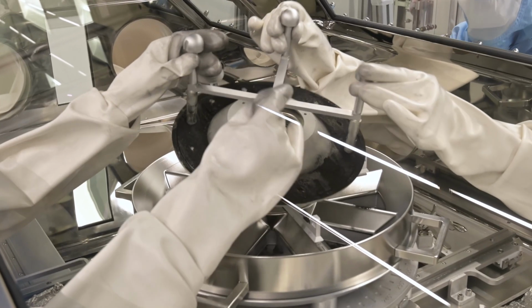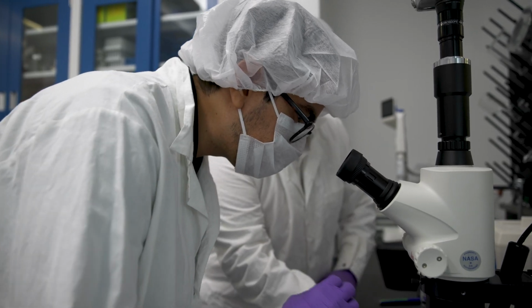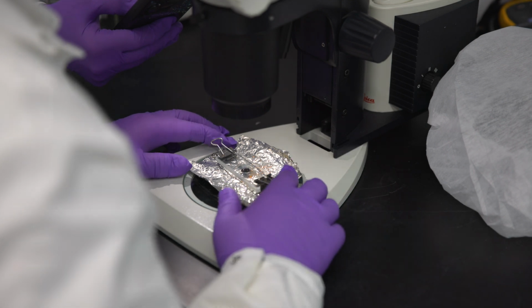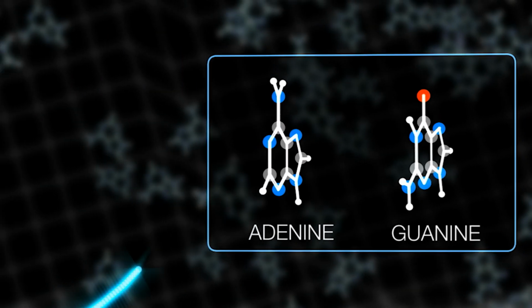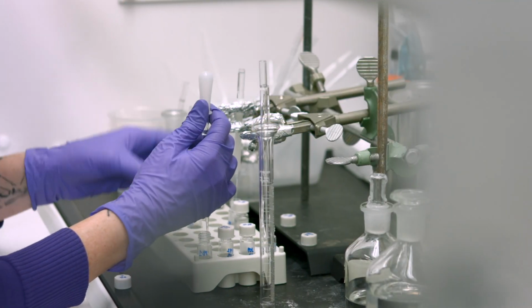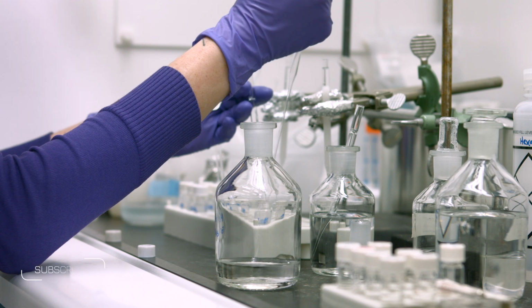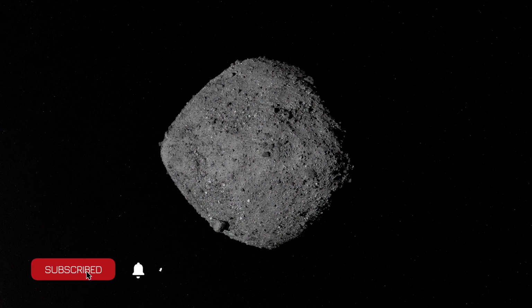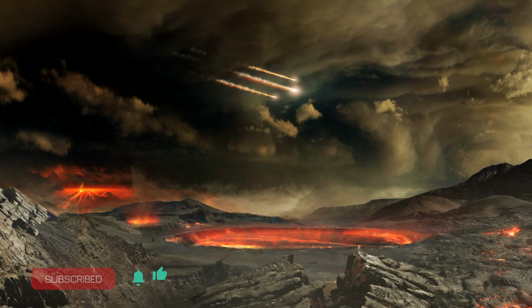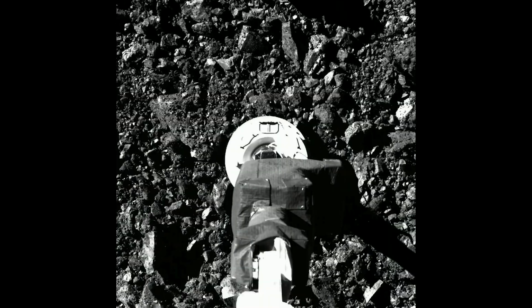Scientists used advanced tools to study Bennu's composition, including mass spectrometry to identify and measure tiny amounts of chemicals like amino acids and ammonia, microscopy to see the fine structure of the particles, chromatography to separate complex mixtures and identify individual organic molecules. By combining these methods, researchers could uncover detailed information about Bennu's chemical makeup, helping us understand its history and the role it may have played in delivering life's building blocks to Earth.